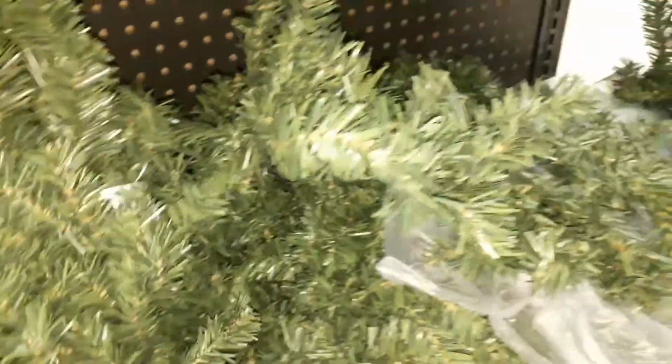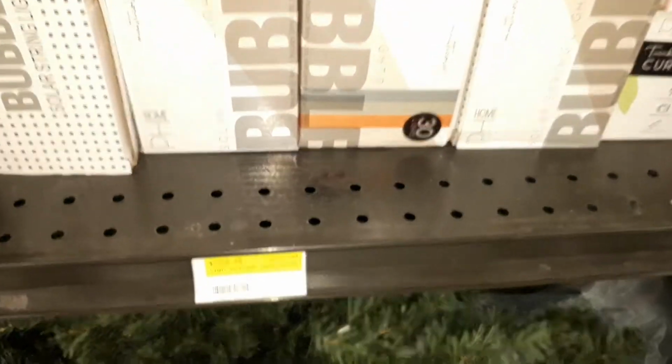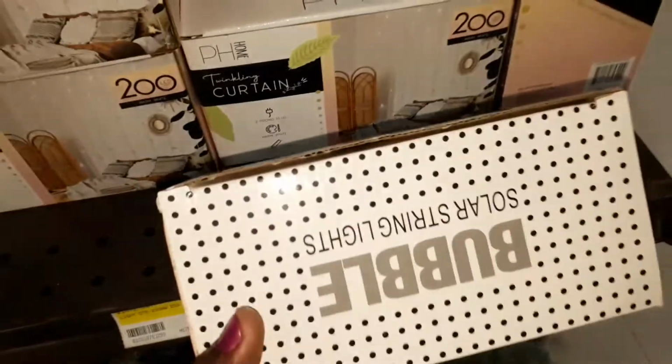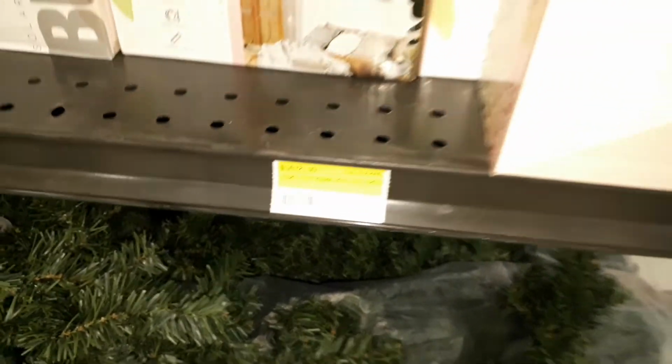They have these Christmas wreaths, and I'm not seeing any price on them. However, above the Christmas wreaths, they have these solar lights. These solar lights are like $1,559, and they have the curtain string lights as well. And they have this type with 200 bulbs for like $1,742. So for solar lights, that price is not bad.